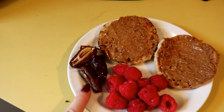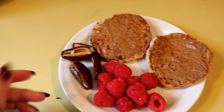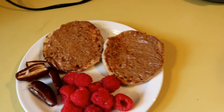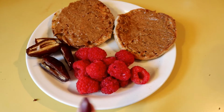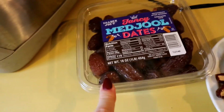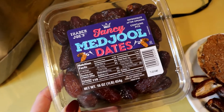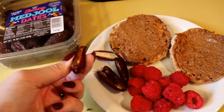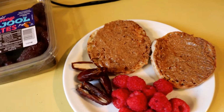2 dates. I love dates. Oh my goodness, I've always wanted to try a real date. I've never tried a real date. Well, not a real one, that's not what I'm saying. A fresh date. And raspberries. Love raspberries. Super high in fiber. I know you guys saw the Trader Joe's haul, but these are the dates that I would get from Trader Joe's. And these are obviously real dates, but I've always wanted to try a super fresh one. Supposedly they're really squishy and stuff. Like I said, I've never tried one, so maybe that will be something I look for.